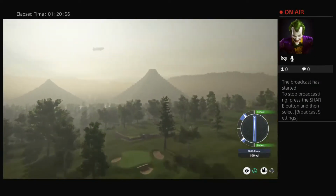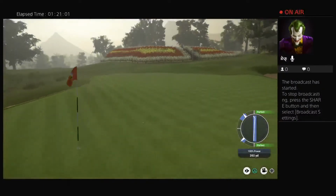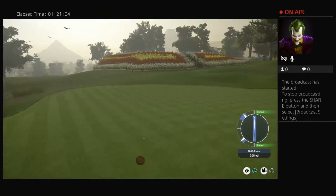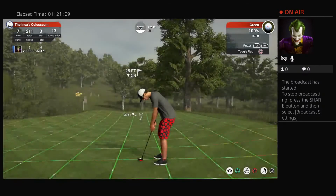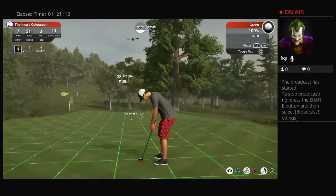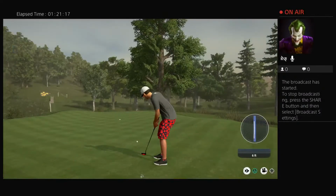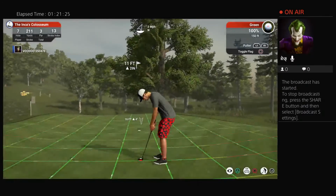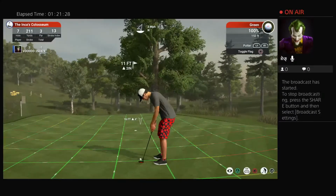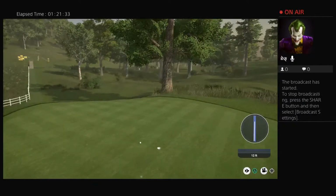Going with the 4 iron here. Looking good. 28 feet to the cup from here. And 11 feet to go here. Oh, that was so close.